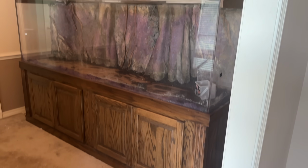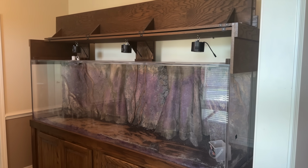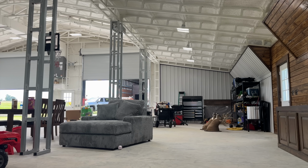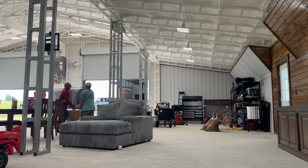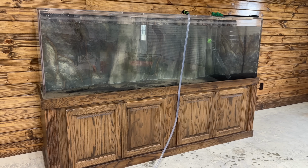Alright, now one of the last things we had to move out of the old house is the 300-gallon aquarium, the old home of Bonnie, Clyde, and Moby. So we're going to be taking it out to the farm and moving it into the shop area. But man, I forgot how heavy this aquarium was. It took 4 guys to move it.